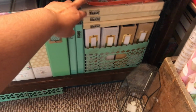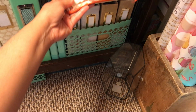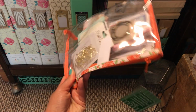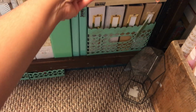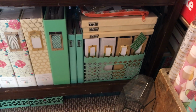Then next to my Smashbooks, let me go down here. This little bag over here, I got at TJ Maxx. No, I'm lying. I got this at Michael's. Michael's had these little baggies. I think it came in 3s, and I just have a lot of miscellaneous stuff in here for Project Life. When I took a trip last year, I took this with me so I could craft, and I haven't been able to put those things away.